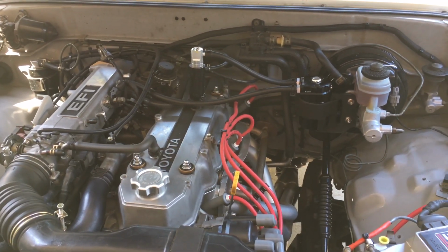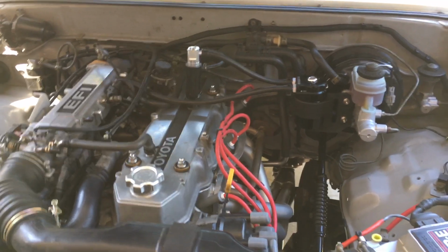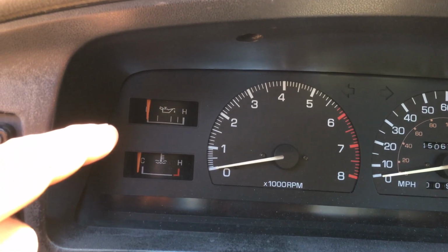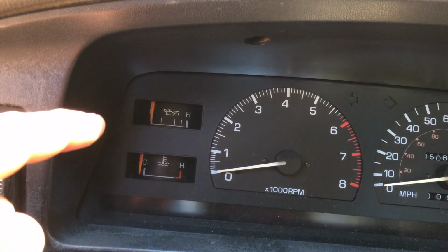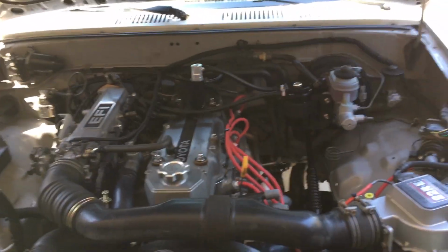I will say that the 0W20 oil, I did notice on the factory gauge in here that when I switched to the 0W20, I had lower pressure across the board, which is okay, because I was worried that I had too much pressure when I was running the 30 and 40 weight oil. So anyways, that's the update.